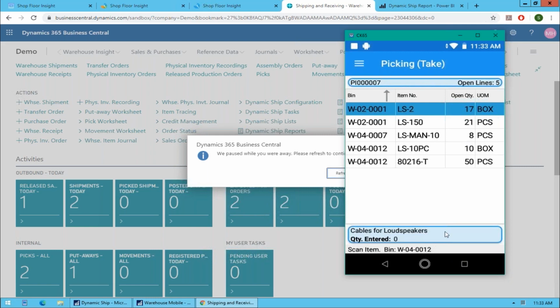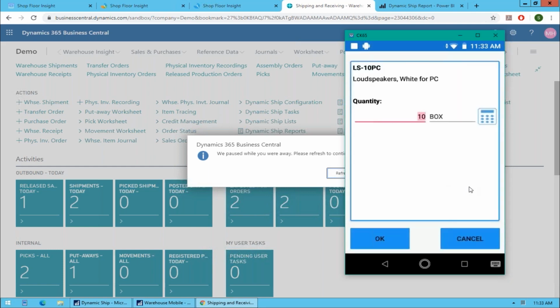And again, this is that physical verification. We want to make sure that people are doing what they're told. They're verifying they're actually doing what the system is telling them to do. So I said, yep, I'm at this bin, and then I'm going to scan the item that I'm actually picking out of that particular bin. So I beep that, and we'll go beep. There, I beeped it. And what it does is it pops up and asks me for the quantity.